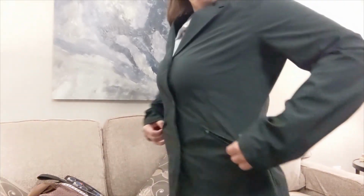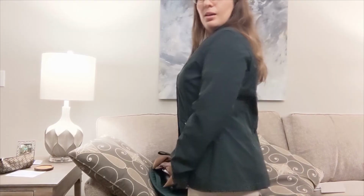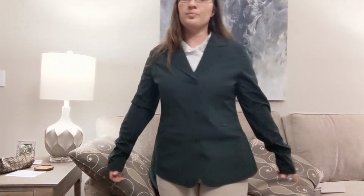And I think it is just a smidge big, but I can bring it in. I'm going to have to bring in the sleeves. I'm short and stocky and it really kind of sucks. I think it looks smart.